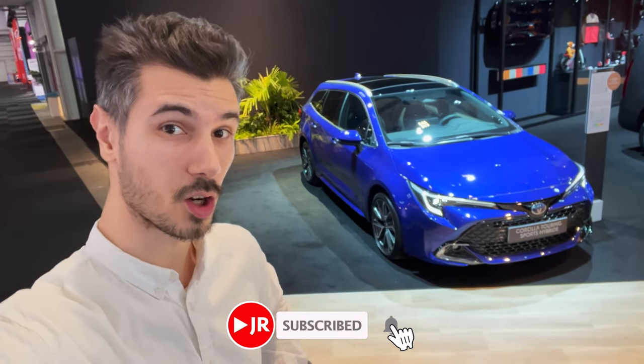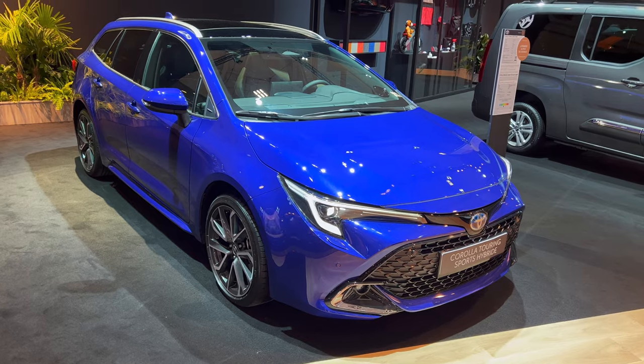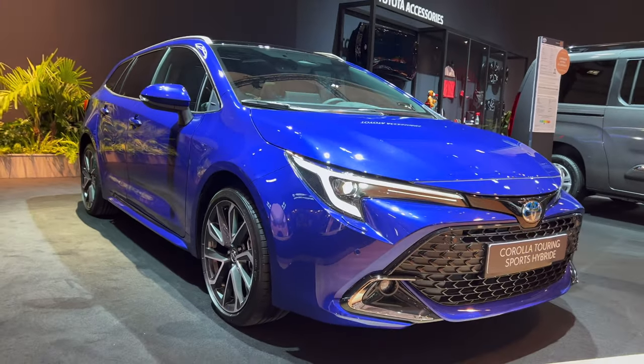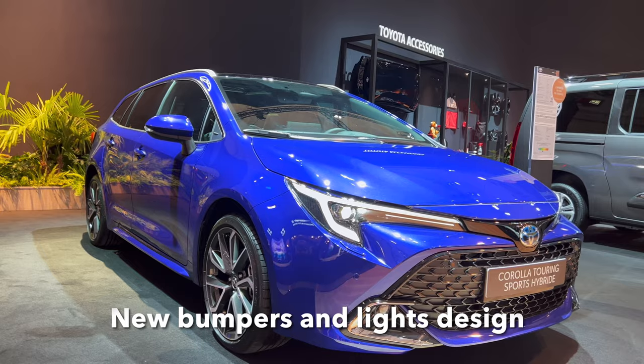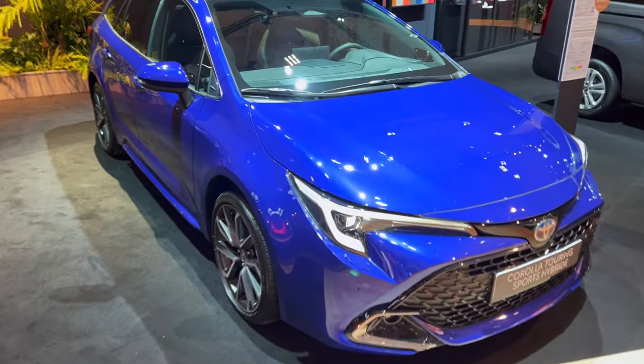Behind us is the new Toyota Corolla facelift with a new updated infotainment, bigger screen, so let's check it out without further ado. Here's the new Toyota Corolla Touring Sport Hybrid. Beautiful Corolla, small changes, mostly on the inside, but beautiful design with lots of dynamic lines. So let's come a little bit closer to check it out.